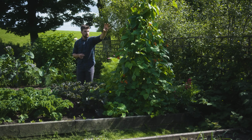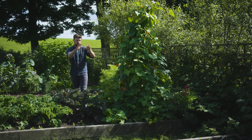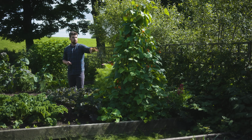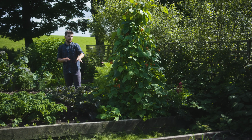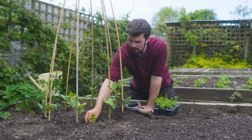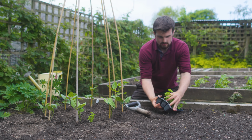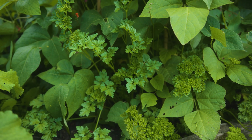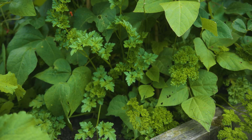And then in front of me, this is actually one of my favourite beds in the garden. I did an experiment where I grew runner beans, and then underneath I interplanted parsley. Parsley likes to grow in shade, otherwise it can run to seed easily, and we've just had way too much parsley. It's been such a big success.